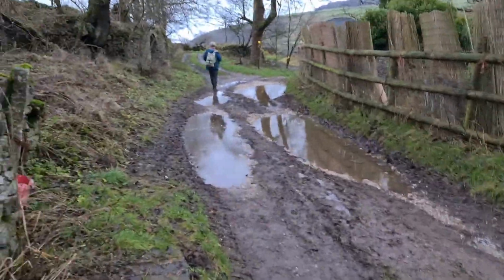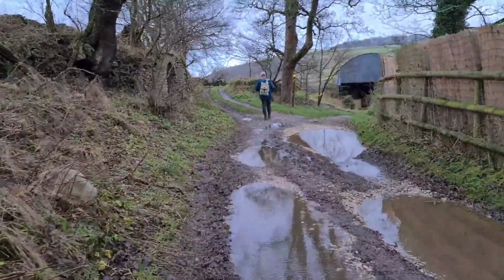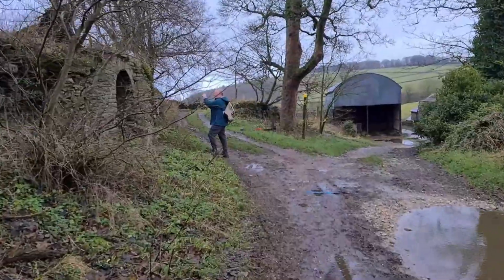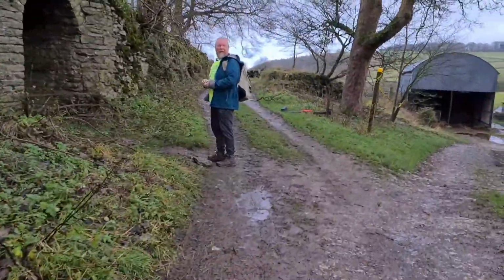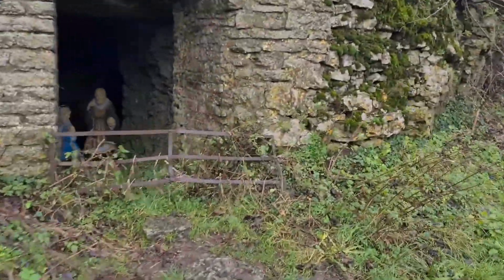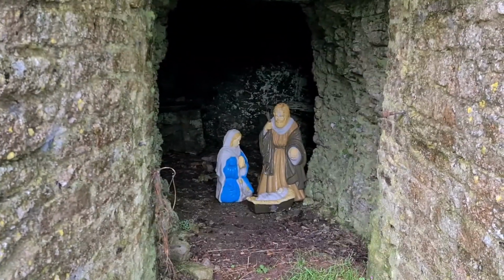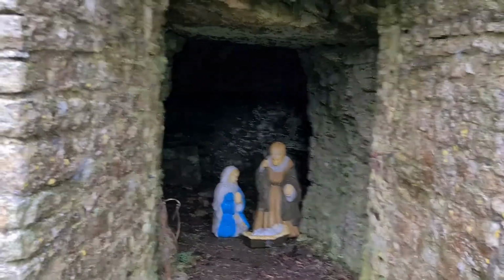Last time we came down here we heard a loud screech and screaming. We couldn't work out what it was. And it was only when we got down here there were 2 or 3 peacocks up on the roof. And this is something that you don't get to see very often. It's a permanent display, not just for Christmas.